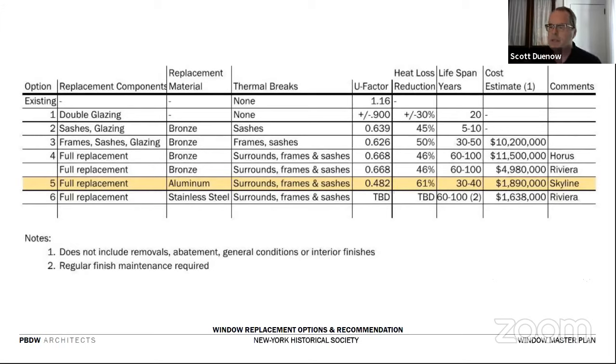So when we started this, our goal was to see if we could keep the existing bronze windows in place and achieve an improvement in the environment. So we looked at a number of options. One is repairing the existing windows and then adding double glazing. Number two here is replacing the sashes and the glazing. Number three is replacing the frame, sashes and glazing. But then we also took a look at full replacement in bronze, in aluminum, and stainless steel.